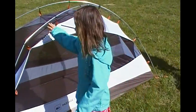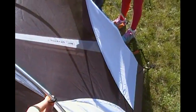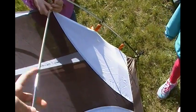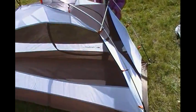Okay, we got the tent set up. Next, we have to put this third cross pole head side between a grommet here and a grommet here. So let's see if Quinn and Daddy can do it together. Then Tula, help it get in that side. That's to kind of hold the end open.